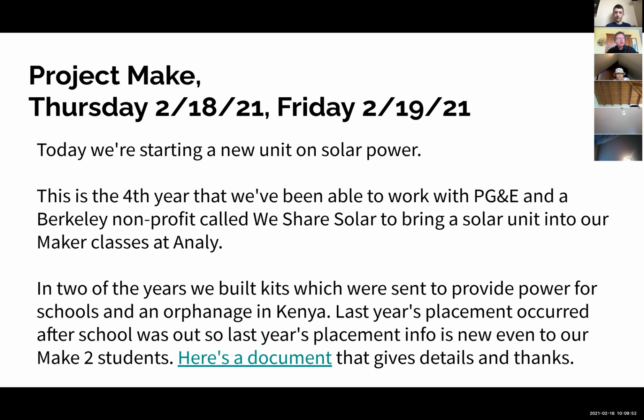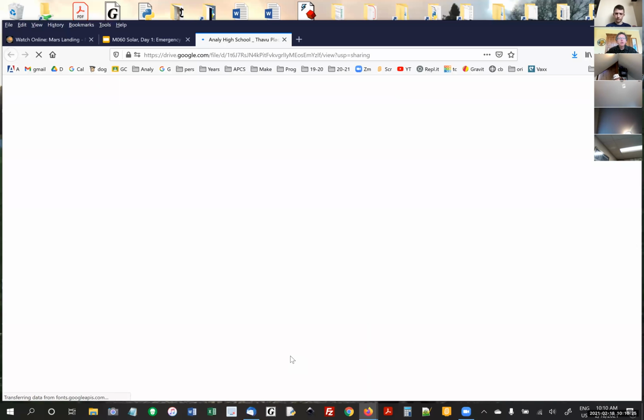So we have these solar suitcase kits, because we've done this in the past. We've had these solar suitcase kits that are copies of what we've made that has actually been sent internationally. So in 2 of the 4 years, we've sent kits into Africa to provide power for an orphanage and 2 different schools. Last year's placement occurred after school was out. So this will be new to our Make 2 students, but I'm going to show you a little document here.